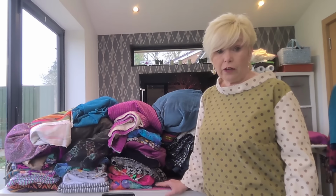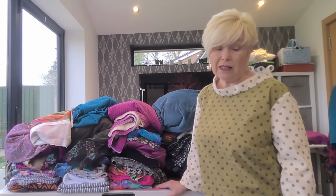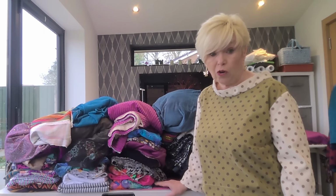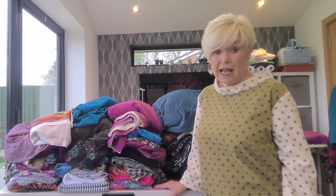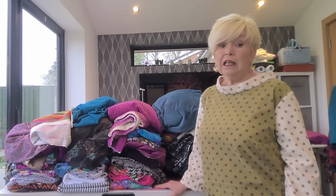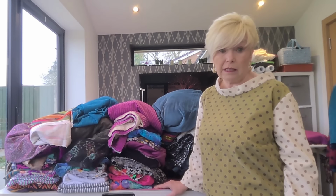If there's enough to make another garment, fine. If there's scraps, that's another vlog to deal with because scraps can get out of hand as well. But today we're talking about how to control your main fabric stash or haul. And that's how I did it. That's how I'm managing my stash. And it is working because I started off with 80 fabrics and I'm now down to 56. So what does that work out at? 24 fabrics that I've got rid of.